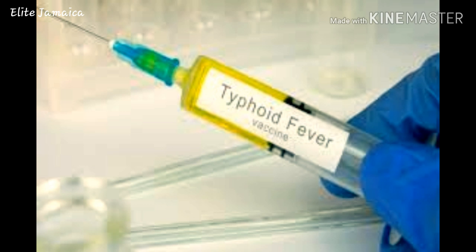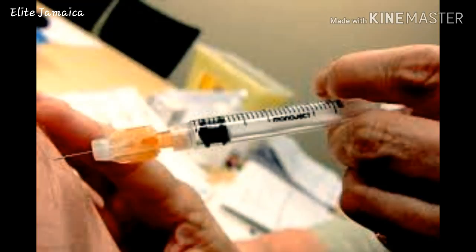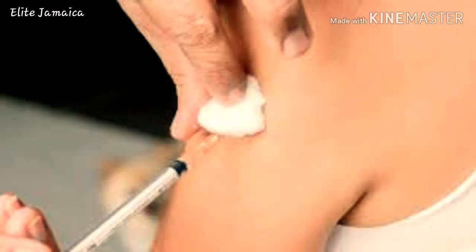Number 2. Vaccinations for Jamaica. Check with your travel doctor for the right information on which vaccinations or booster shots you require before going to Jamaica. Always top up your routine vaccinations and make sure you are vaccinated against hepatitis A and typhoid, as outbreaks do occur from time to time.